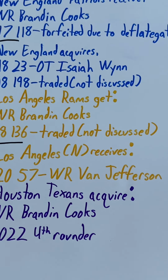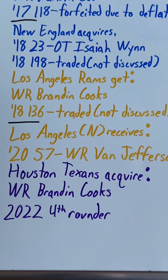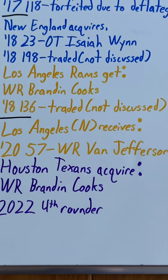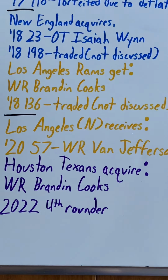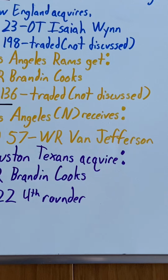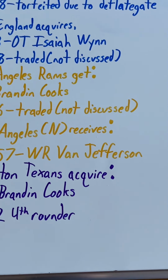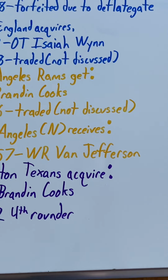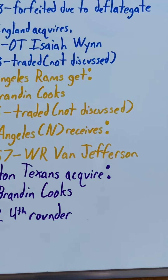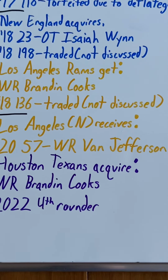So he gets traded, and he is traded to the Houston Texans, along with a 2022 fourth-round pick, in exchange for the 2020 second-round pick of Houston, 57th overall. With that pick, the Rams would select wide receiver Van Jefferson, and Van Jefferson started off the season as a depth receiver, but he has slowly been making his way up the charts, and depending on what happens this offseason, he very well might become the wide receiver 3 in LA, as Josh Reynolds is a free agent.